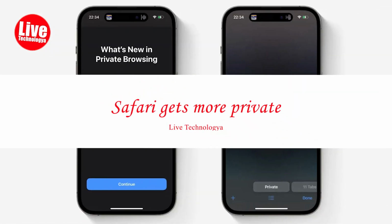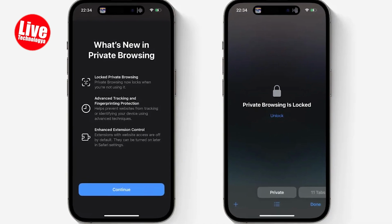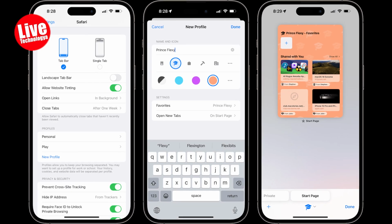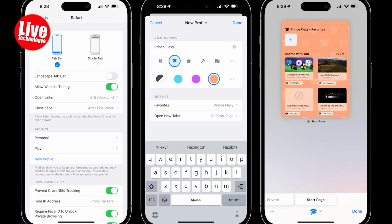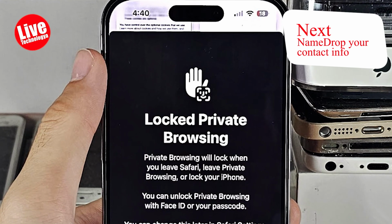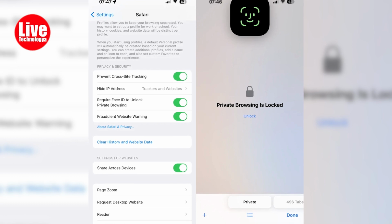Safari gets more private. In iOS 17, Apple continues its focus on privacy by introducing new features to protect user data. Safari now allows multiple browsing profiles for enhanced privacy, and private browsing tabs require reauthorization after 15 minutes to keep them secure when sharing your phone. However, users should remember to enable this feature in settings for full protection.